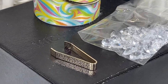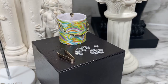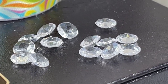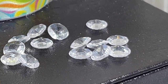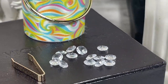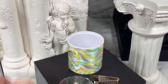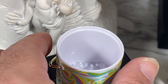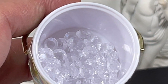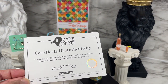I wanted to show you, look at the detail on the tongs. How cute is that? Also wanted to show you a close-up of the little ice, and it's really cute. It's just like little diamonds, all piled up together. I'm sure it's going to look like ice, but I wanted to show you what they look like individually first before I put them into the bucket. Also, the lid is removable, so I can remove that. And then, of course, we can go in and take a look at the little ice inside. It's not a lot, but altogether, it does look like ice. So very cute. And last but not least, we get our certificate of authenticity.